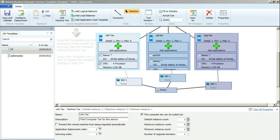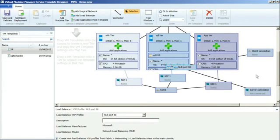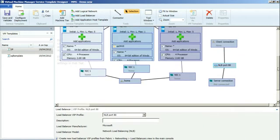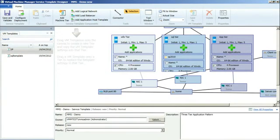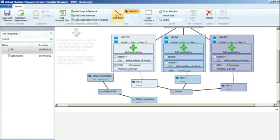Cool. The last thing I wanted to show you in the actual service template is how to add a load balancer. And that's easily done. All we have to do is add a load balancer up here. The load balancer is specified in my cloud or in my fabric. I actually want to add it to the web front end here. And create a connector.